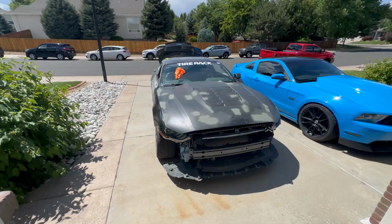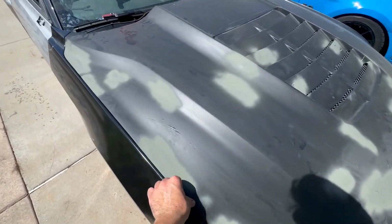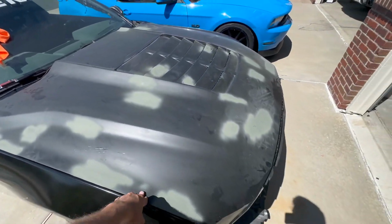So it is hot today. It's like 96, 97 degrees right now. I've been out here working on this Mustang. I need to show you guys something. So just in a couple hours, I got the hood on and aligned a little bit better. You guys know it was on before, but I aligned it.